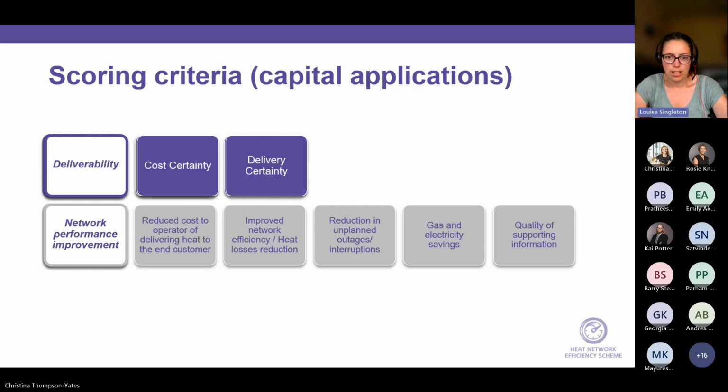And then on the delivery side of things, we also ask around project timescales. We ask for a project plan, and we want to understand, again, are those timescales realistic? If you're asking for funding in this financial year, for example, do you think you'll actually be able to complete those elements by the end of March? Or do we not think that's realistic and therefore some of the funding might get lost? Those are the 2 areas we're looking at on deliverability.